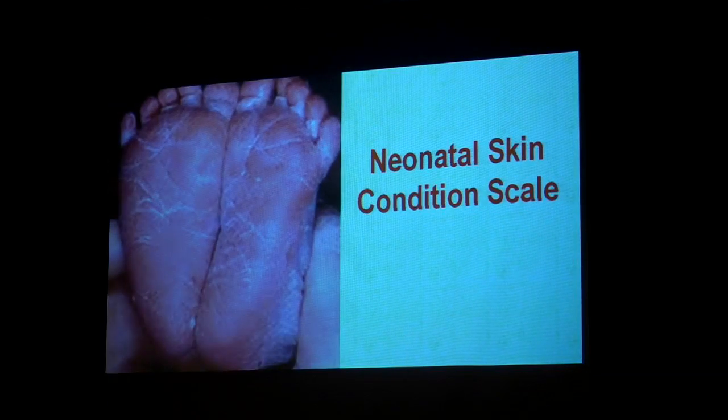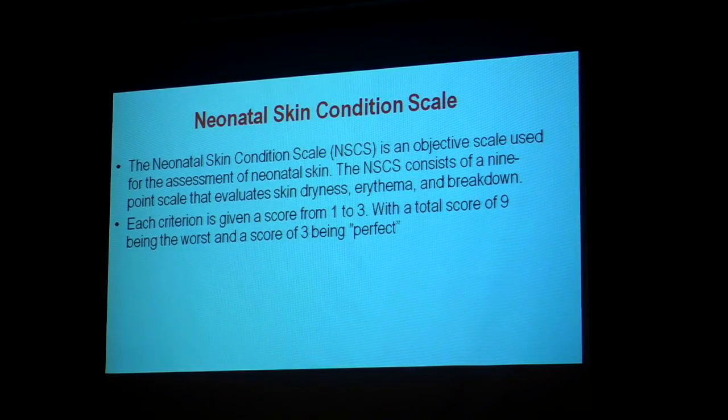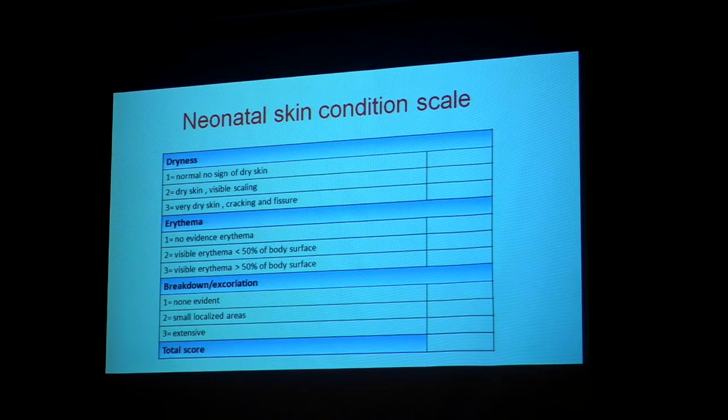So let's discuss first the neonatal skin condition scale. It is an objective scale. You just look at the patient for three things to evaluate: dryness, erythema, and breakdown. The perfect score is 3: 1, 2, 3. If it is more than that, it means there is skin breakdown. For dryness, a score of 1 is normal. Score 2 is dry skin or visible scaling. Score 3 is very dry skin or cracking already.